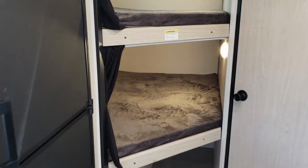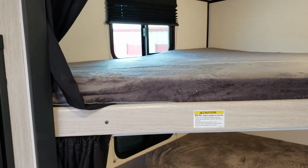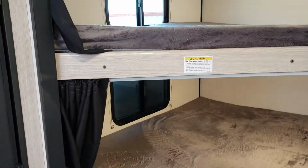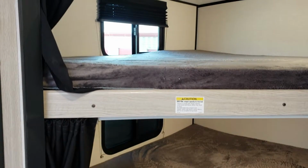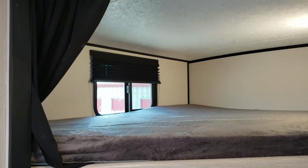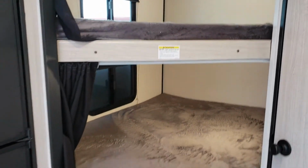2 oversized bunks here, so these will grow with the kids, especially if you've got smaller kids now, certainly as they hit the teenage years. They're still going to fit in these bunks, which is great, so you're not going to be upgrading because you need to fit bigger bunks. You've got the 2 windows now, so the addition of the top one just happened early this year, so the first few model years of a 208 just didn't have the top bunk one.